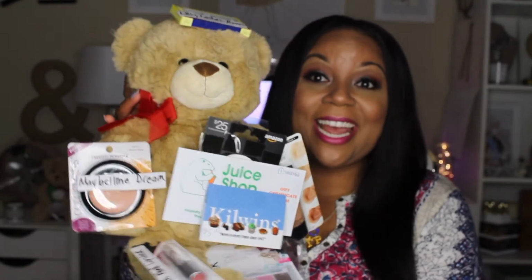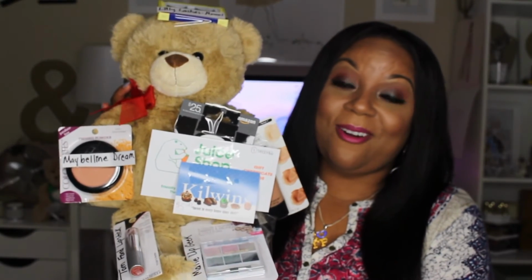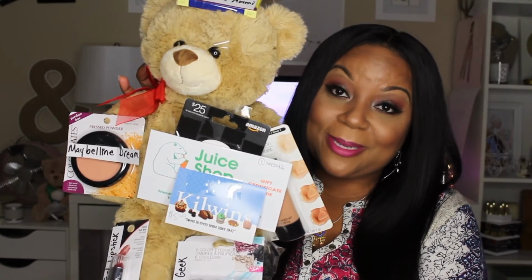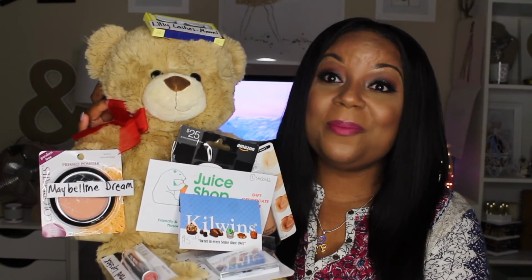Okay, I just had to show you all this. I did talk about this bear on Snapchat, but I wanted to show this to you. My bestie gave this to me for Christmas, and I thought she had watched my video and was including it with the bear like I mentioned in my What to Buy Her for Christmas video, but she did not. She came up with this on her own.